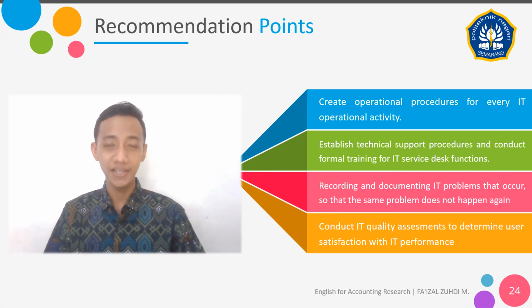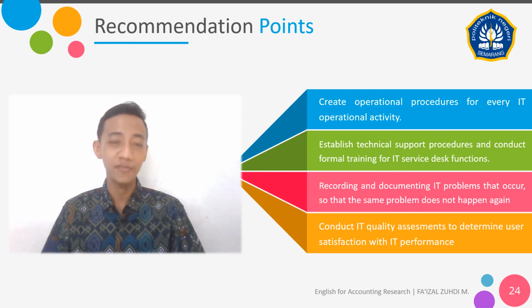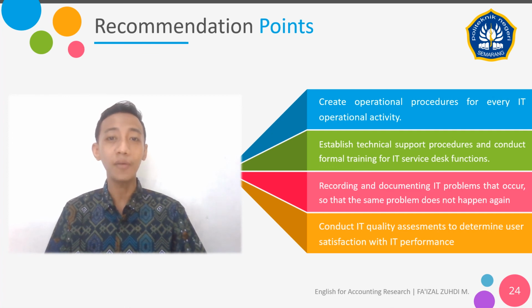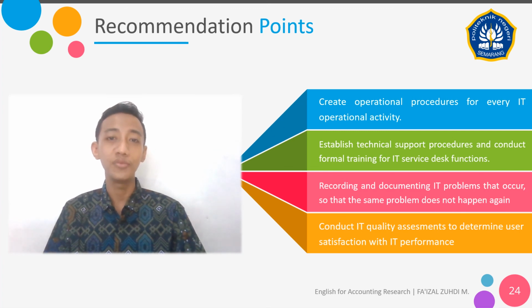Well, this last session is the recommendation. The recommendations from my presentation this time are: create operational procedures for every IT operational activity so that these procedures can be used as a guideline for operating IT properly. Establish technical support procedures and conduct formal training for IT service desk functions. Record and document IT problems that occurred so that the same problem does not happen again and to minimize any new problems. Conduct an IT quality assessment to determine user satisfaction with IT performance so that the IT department can continue to improve their work.